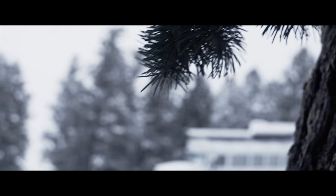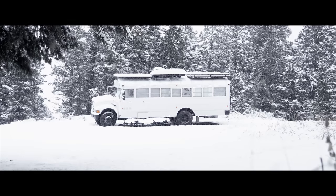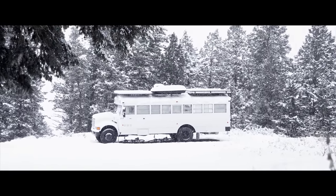Alright guys, it's an early morning here in Jackson Hole, Wyoming, and it is snowing. We have our first snow in the bus. We're up on a little bit of a hill, but yeah, it's beautiful out here besides us possibly getting stuck.